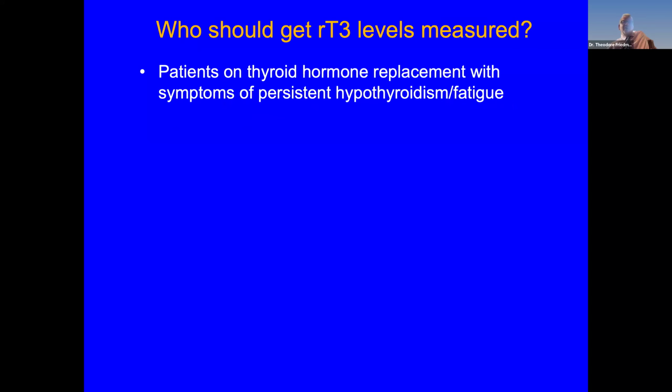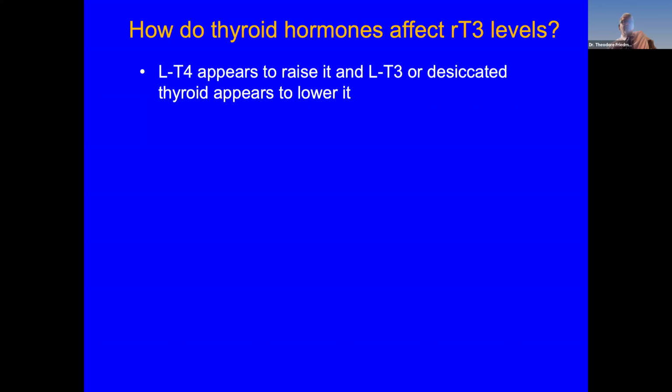Who should get their reverse T3 levels measured? Patients on thyroid hormone replacement with symptoms of persistent hypothyroidism, such as fatigue. How do thyroid hormones affect reverse T3 levels? Levothyroxine usually raises it, and liothyronine or desiccated thyroid can often lower it.